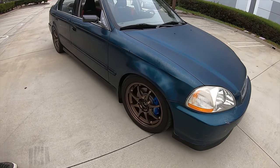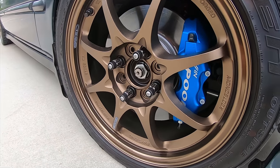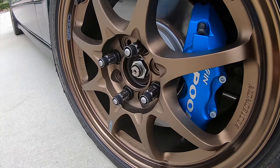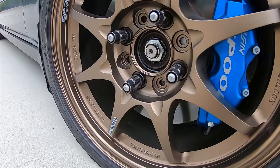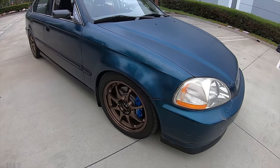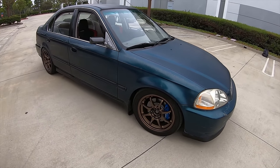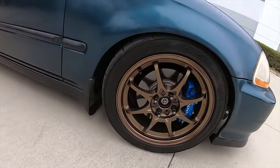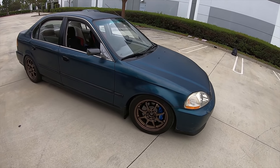Wheel and tire setup? The wheels are Volk Racing 16 by 7, I believe 42 offset or 38. It's been a while now that I forgot all the things I put on this car. And the tires are 215/45 R16, Falcon Azenis.